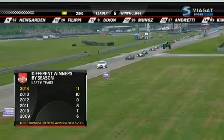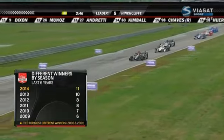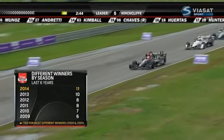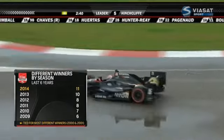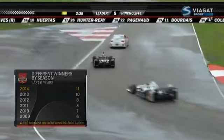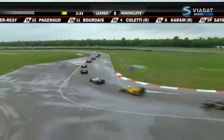We could be in a situation with somebody like Hinchcliffe winning a race like this. This is the number of different winners in previous seasons. 2014, last season, was an all-time high. 11 different winners in one season. You never know, guys. We could be setting a record again. Well, it shows you the competitive nature, I think, of the series. Paul, we were talking about this the other day.